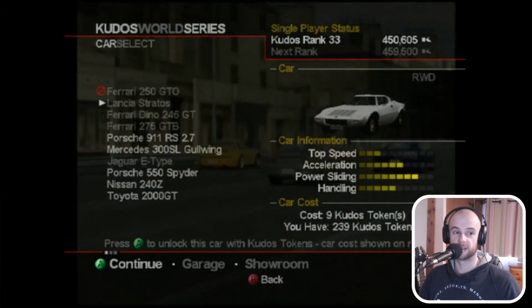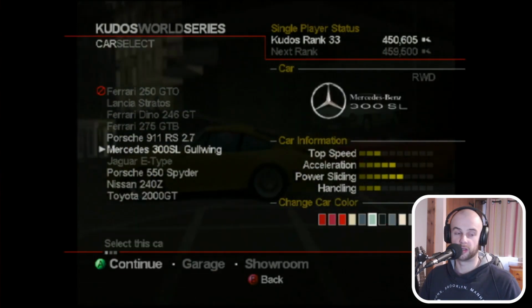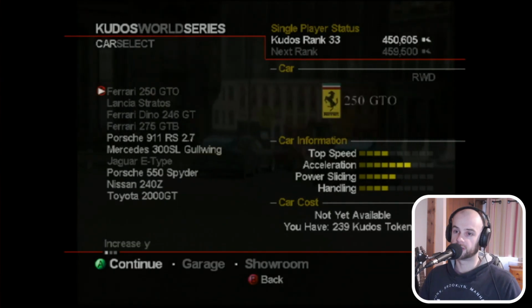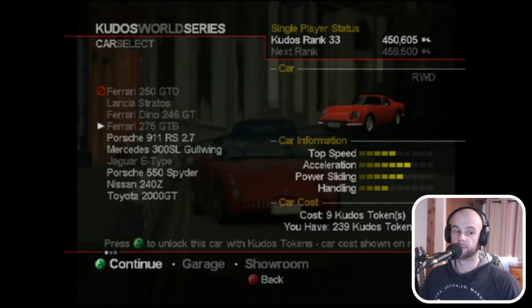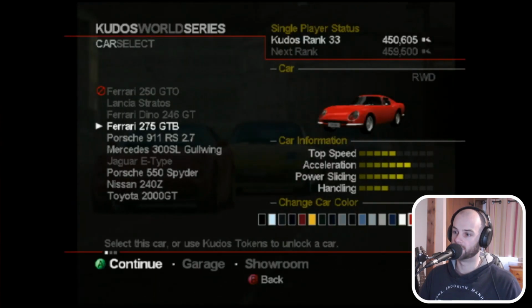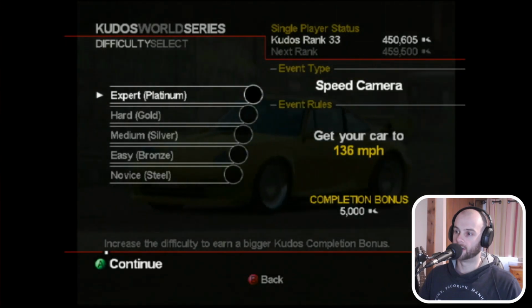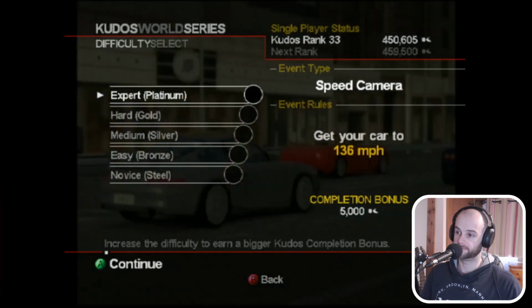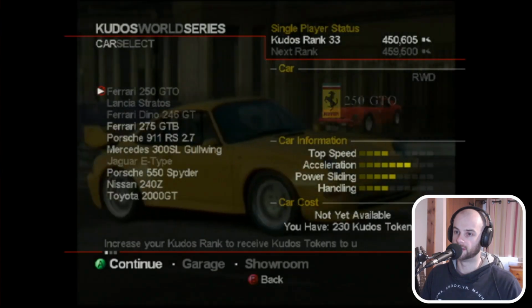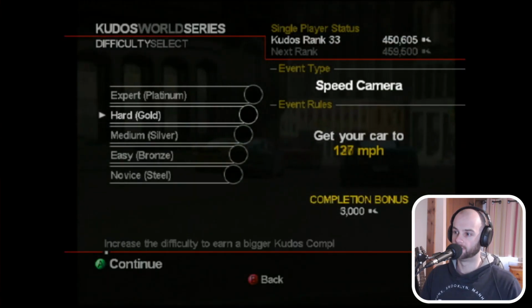So there's 6 cars in there that can only get silver on the speed trap, which isn't brilliant. There's 2 that can get gold, and then obviously we've got the 275 and 250 that can get platinum, but they can both get 2 miles per hour over the target. So we'll unlock the 275. So 136 for platinum, and I managed to get 138 in both of them. Obviously, we're not going to use the 250 in this one because it's locked, but I did manage to get 138 in that one as well.